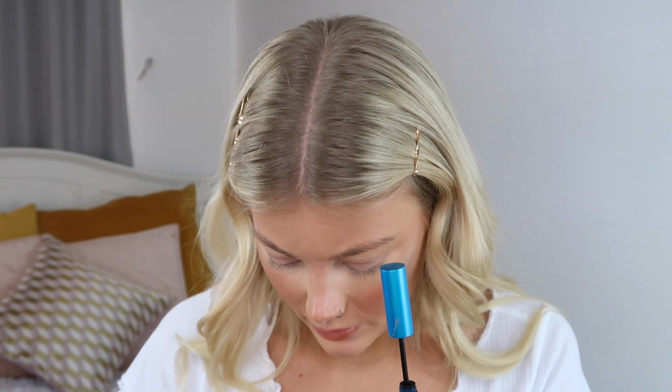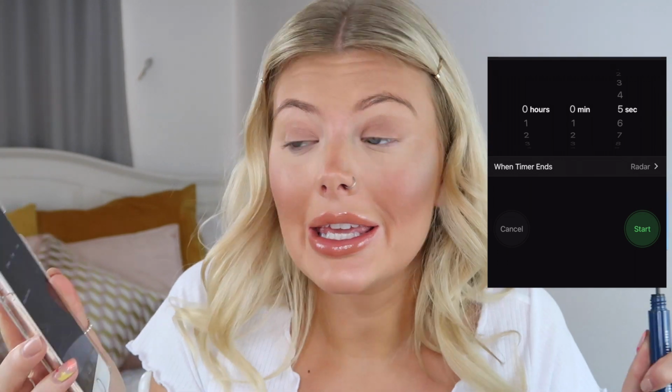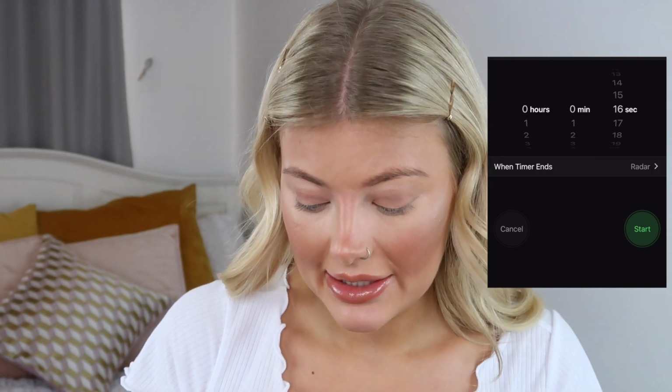Okay, so we're back with a fully charged battery. Okay, so I've got 16 seconds to do my mascara, so I'm going to untwist it. I need to put my screen recording on so we know I'm not cheating. Okay, right, 16 seconds. It seems like a long time compared to everything else, but it's definitely not going to be. So this is actually going to be the last step of my makeup. So 16 seconds, here we go. Ready, steady, go.